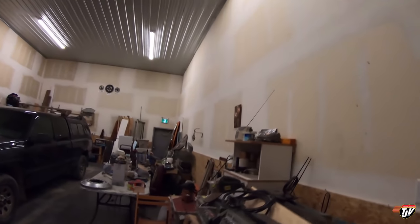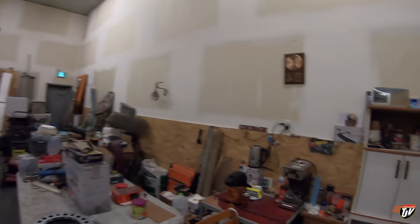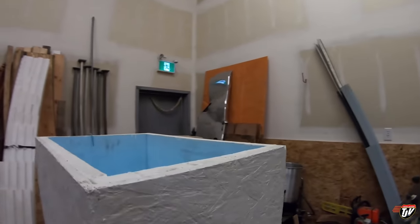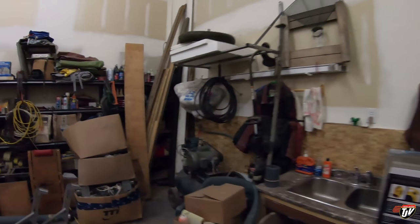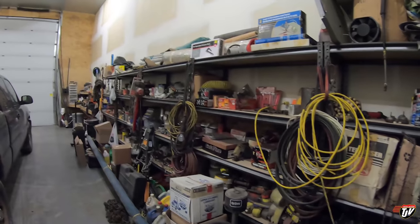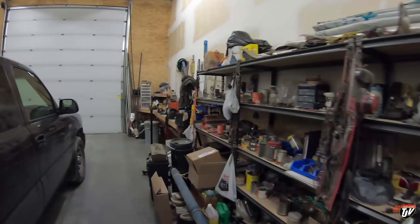Dad's shop, where every tool known to man resides. Somewhere. This is, I think, just all the storage stuff right now. Here we go, there's all his tools. Any tool for any job you can imagine. You can imagine it, Dad's got the tools for it. He's your man.